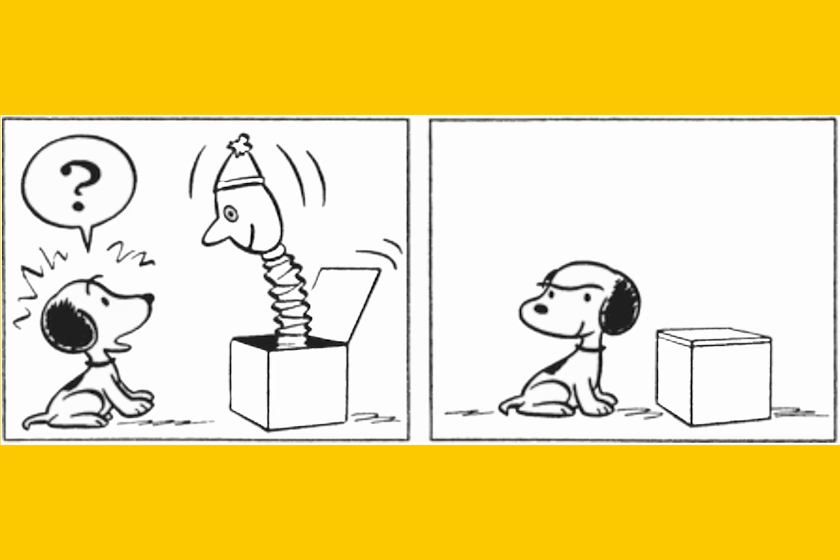In the first vignette, the scene begins with Snoopy sitting in front of an open box, from which a spring-loaded puppet with a smiling face emerges. Snoopy, surprised and somewhat frightened, looks at the puppet with a quizzical expression and a question mark above his head, emphasizing his confusion. Schulz captures Snoopy's moment of surprise simply and directly, using the image to elicit a smile from the reader.